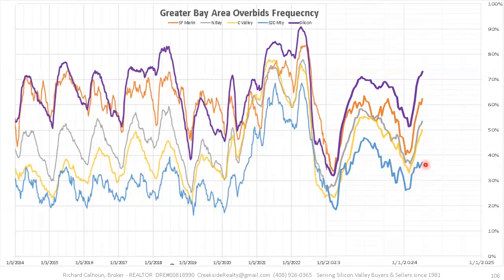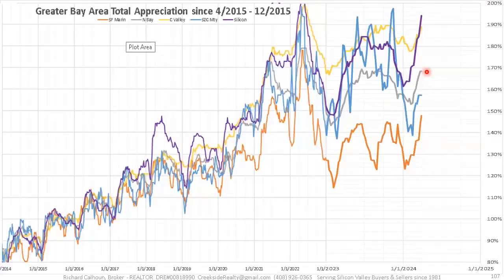Here's the frequency of overbidding. Central Coast is the least at about 37%. Then you have Central Valley right at 50%, North Bay at 54%, cities at about 62%, and Silicon Valley at 73% of the sellers are getting over their ask price.